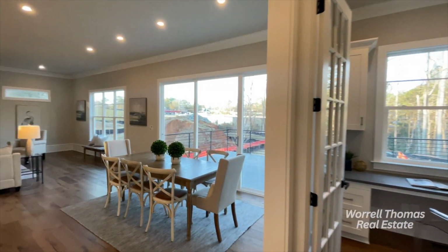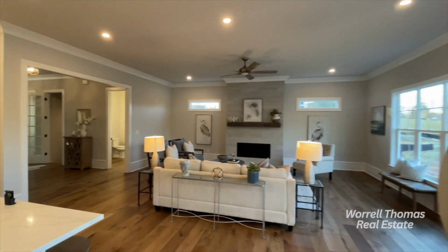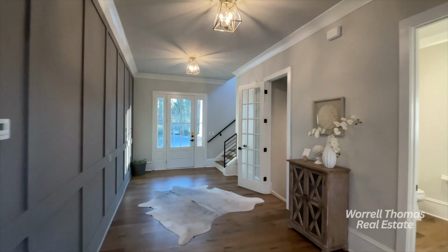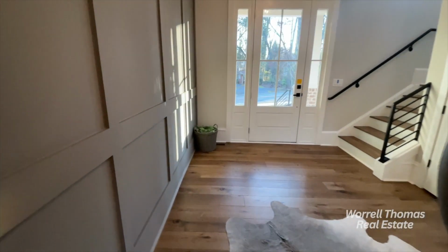So we'll just walk through the main level and get one more look as we head to the upstairs area, where we're going to find all of the bedrooms. There's your half bathroom again. So you have 4 bedrooms, 4 bathrooms upstairs.